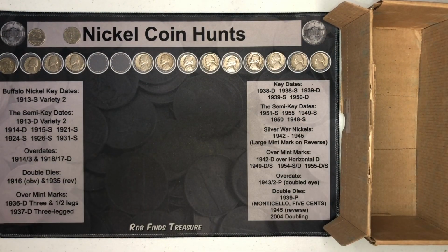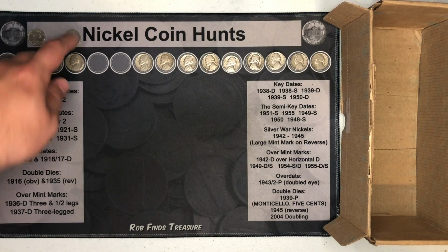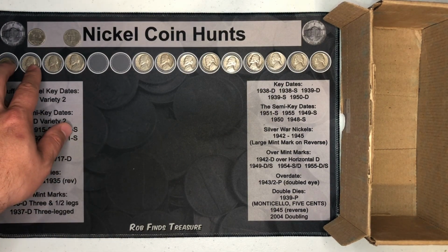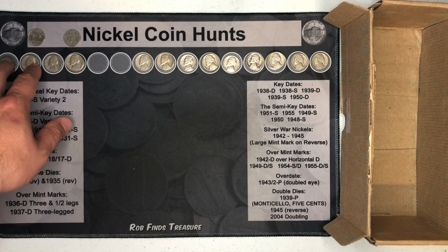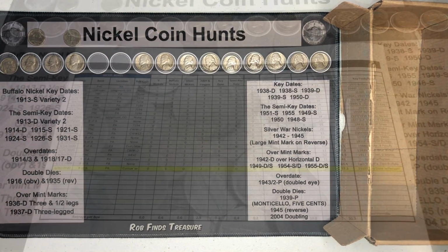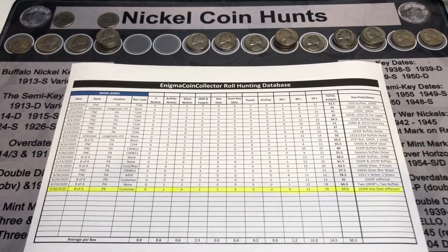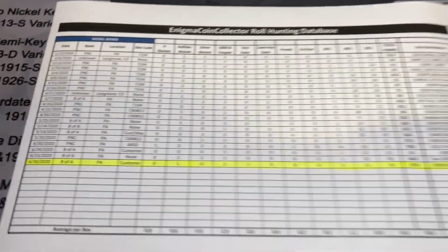50 rolls hunted, and that's all the finds we're going to have. We did get an 09 to add to the board. Pretty solid box. Super happy with the key date and the buffalo. Let me get this all scored and tallied up, and I'll bring you back for the wrap-up. Hey, when you find a key date nickel in your box and a buffalo, it's a good day.